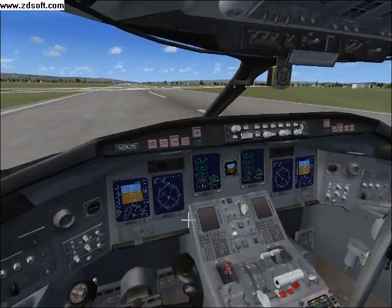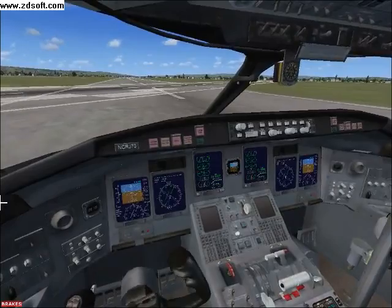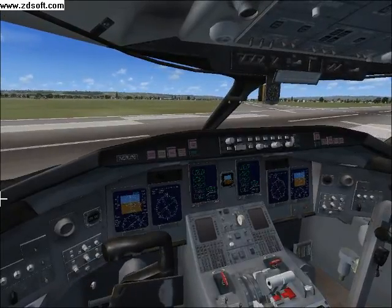Nice landing. Orbit 526, turn left next taxiway and contact ground on 121.7. Ground on 121.7, orbit 526. Turn left on the next taxiway.